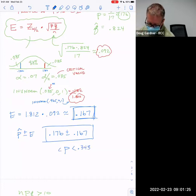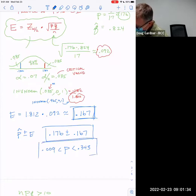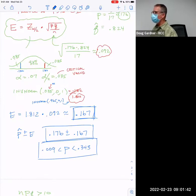Go ahead and subtract it. You get all the way down to 0.009%. So does that feel worthless? Like, oh, so you got an answer and it could be anywhere from 0 to 34%. It's like, why did you do the study? We have no idea. It's like a huge error.